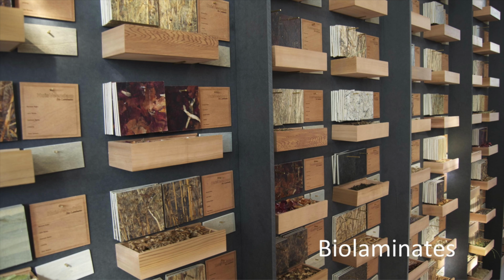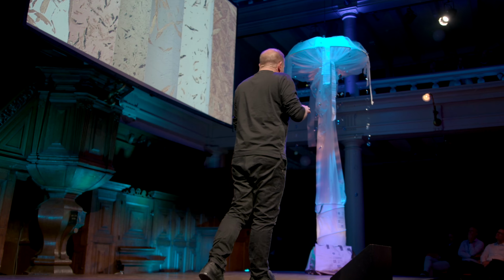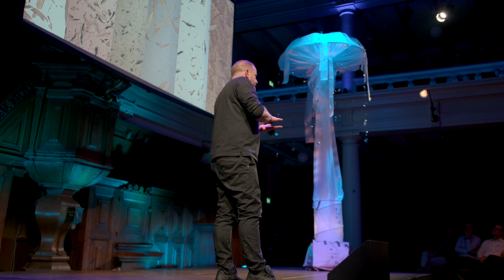Over the last 5 years, we've fully developed this material. And we run a factory now. We produce about 2,000 of these large full sheets, about 120 by 40 centimeters, of all sorts of different materials, seashells, pine needles, algae, all sorts of materials we convert to a decorative panel. It's very tough. It's still VOC-free.